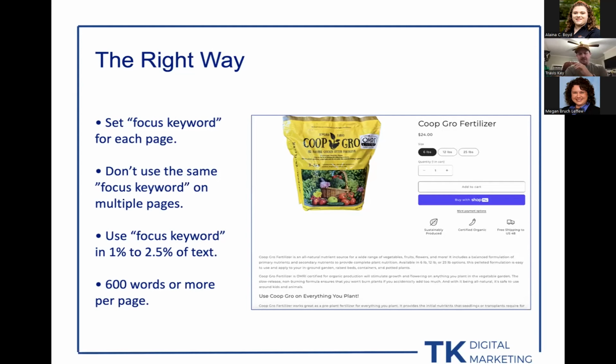And as I'll show you in a minute, there are apps that will tell you what percentage of your text features that focus keyword. If you want to do it really old school, you could put the text that's going on your web page in a Word document, do a word count, and then count how many times you've got that phrase in there. But as I'll show you towards the end, there are apps that can help with this.